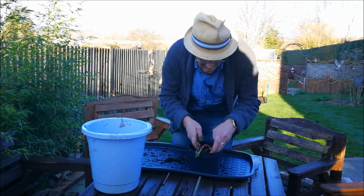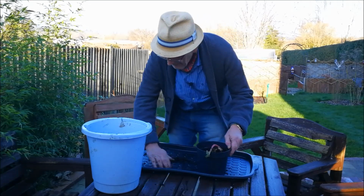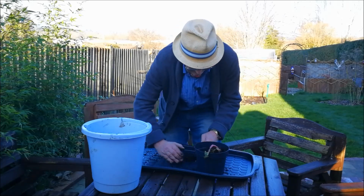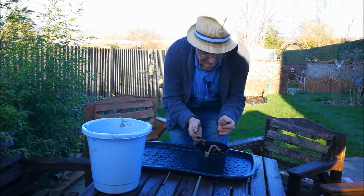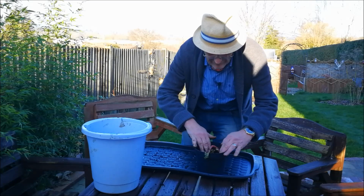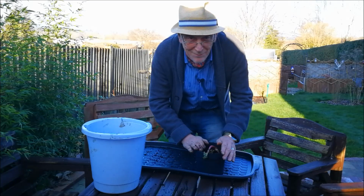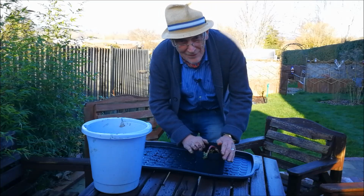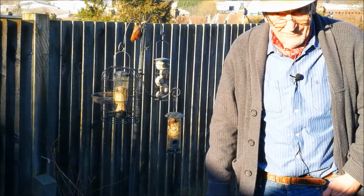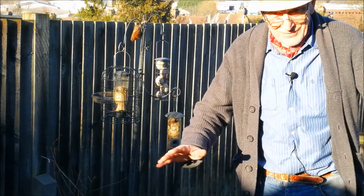This is going to go and live in the greenhouse for a couple of months, up until probably Easter time, and then we'll plant this out into the garden. Now I've got 2 or 3 crowns more to plant out, so I'll get on with that now. Now that's my rhubarb all planted in my pots.